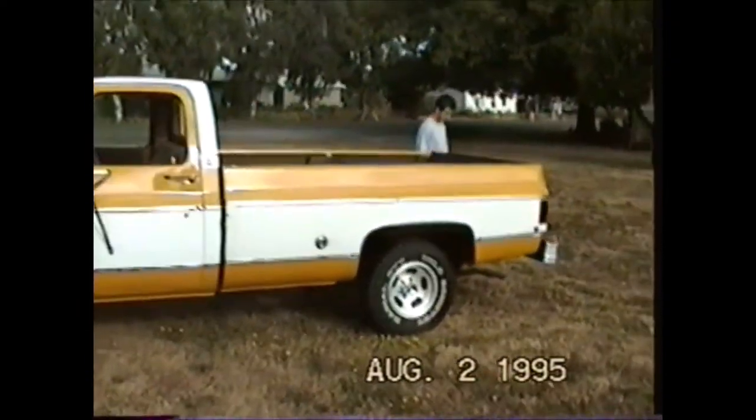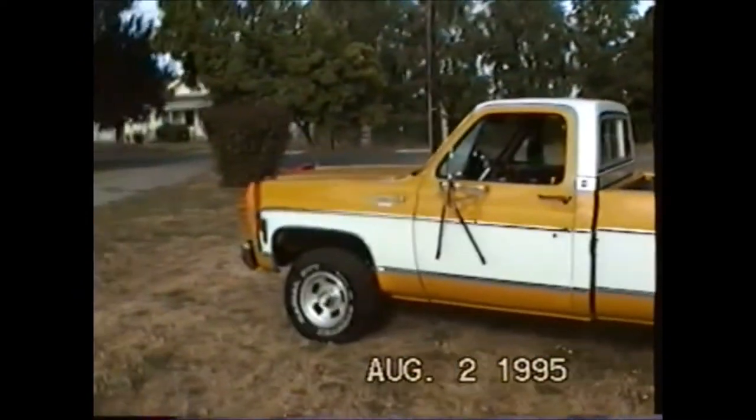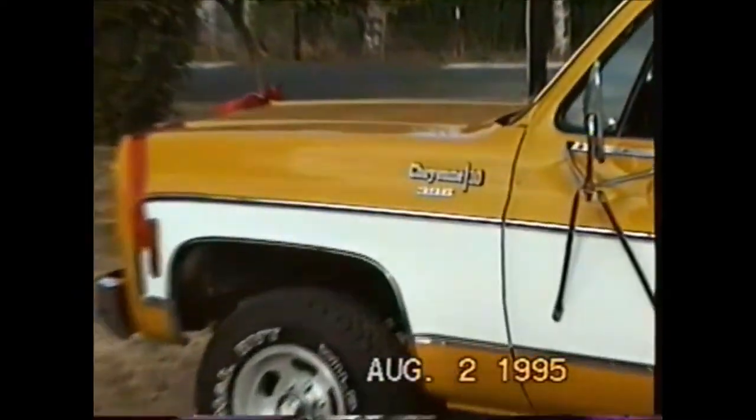Sure looks good since it's all been painted. Don't let Gramps go out there until we all get together. Buddy. Eddie, oh, Davey. Damn. Oh, it's on, you punk.